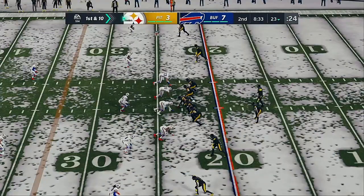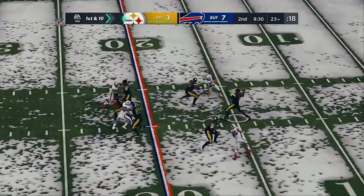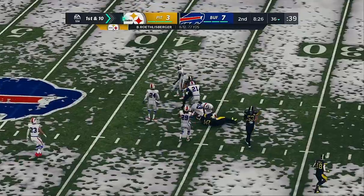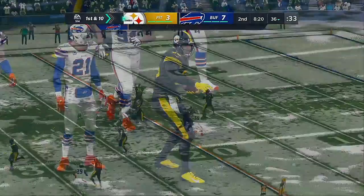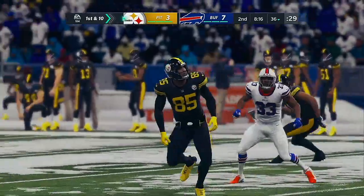Where will they spot it? They say just outside the 20-yard line. Big Ben and the Steelers with a first and 10 at their own 23. And from the shotgun, he'll throw. Ebron with it over the middle. And they're able to get this one across the 35. Give them 13 yards on the opening play of the drive, and also give them a first down. First down, Steelers.